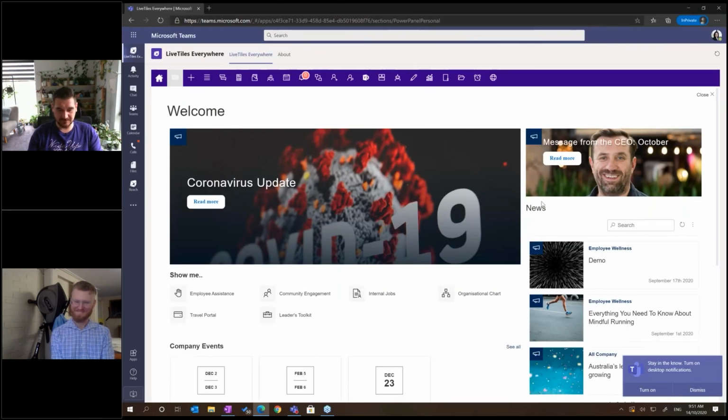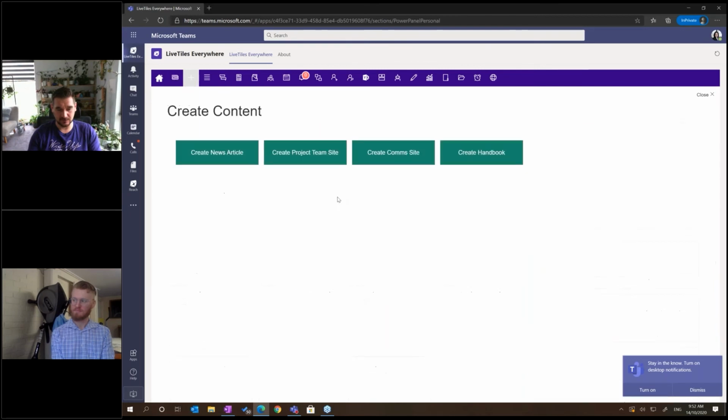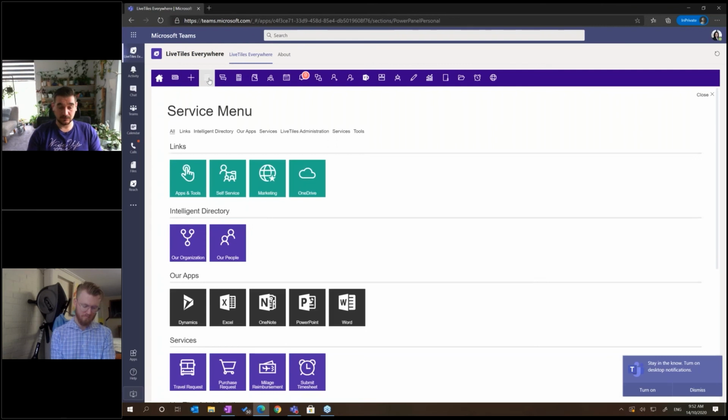So yeah, you're receiving all of the content that you need within here. So you've got your homepage, sort of a little bit of a homepage, but you've also got the ability to create content through here. So quick sidebar where you can create news, you can create team sites, you can create comms, you can create documents. You've also got your service menu.